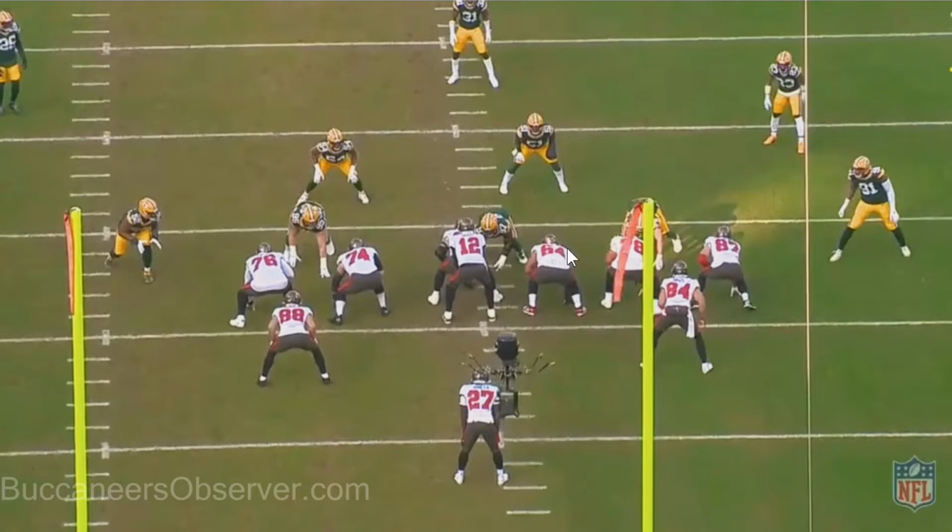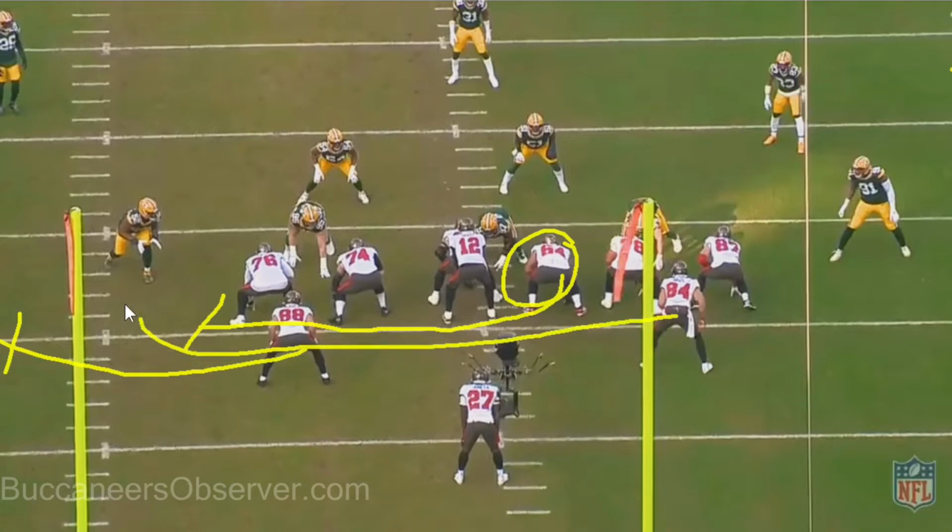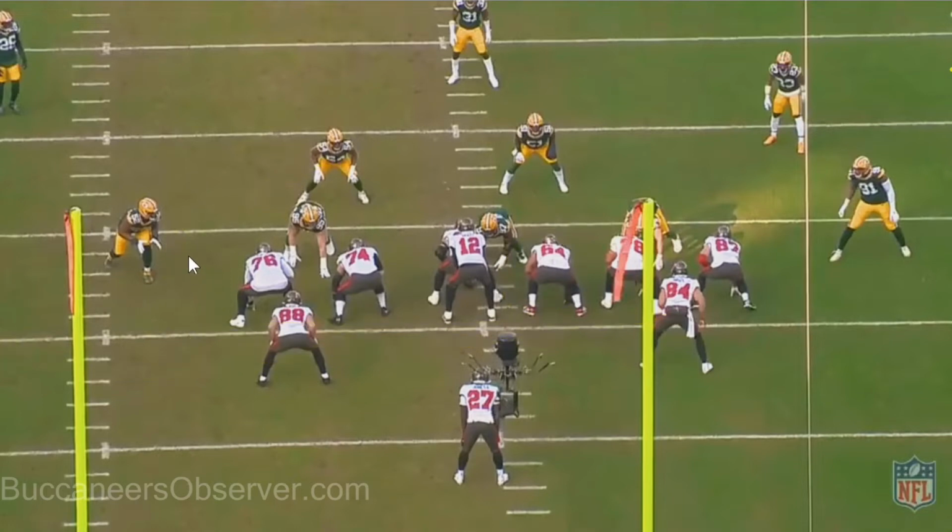What will happen is Stinnie, number 64, he pulls, he comes this way, he blocks. He puts a great block on the end of this line. 88 goes way out here and blocks. And then 84 comes up here and he cleans up whoever is left. I believe 54 comes over and he ends up picking 54 up. The only person that really doesn't do a fantastic job is 74, Ali Marpet. He ends up blocking nobody. Not really by a mistake on his part, but everybody kind of avoids him.